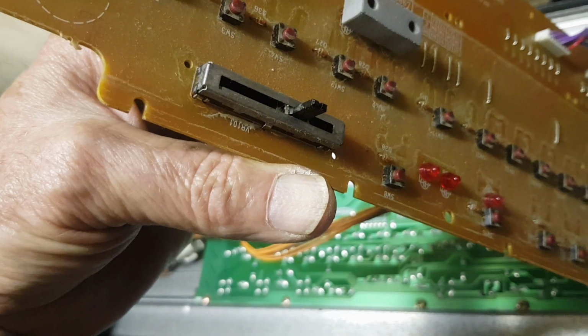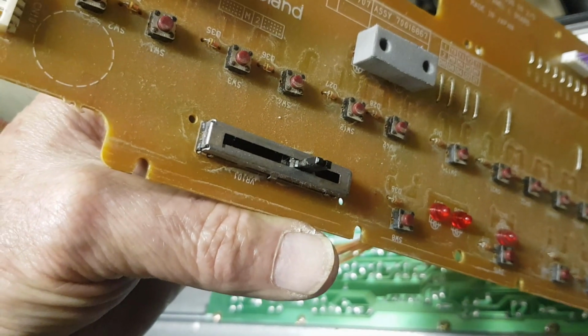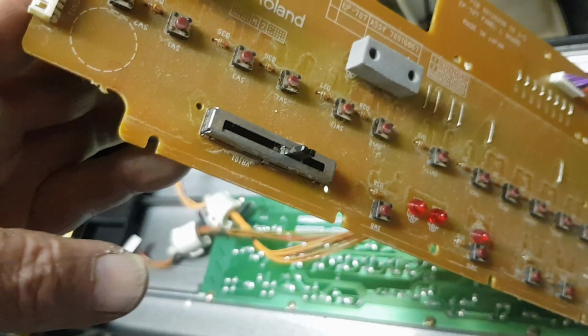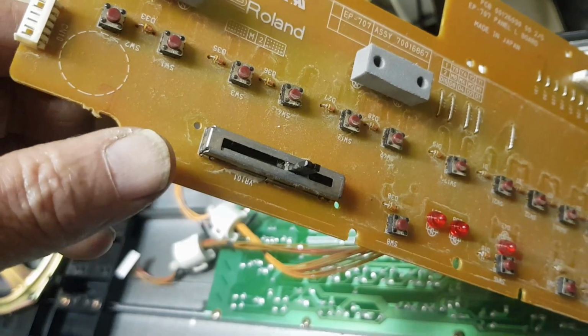I'll clean up, blow out a bit of dust with some compressed air very gently, and I'll spray a bit of Deoxit Fader in there, which should clean up the contacts and stop the crackling.